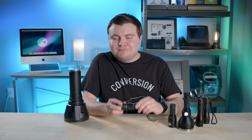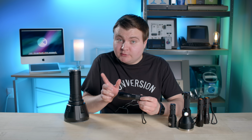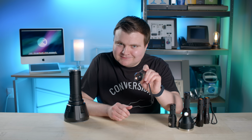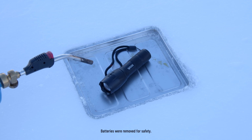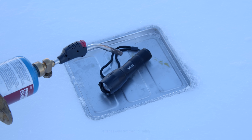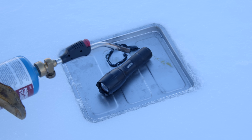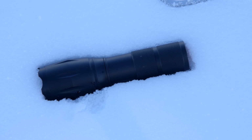All right, now let's set some stuff on fire. And remember, don't try this at home. Try it at your friend's house. Crazy Carl ignited the torch and waved it around the flashlight case for about 20 seconds. Then after a quick break, he did it again for 10 more seconds. Then to cool it, we threw it in the snow.